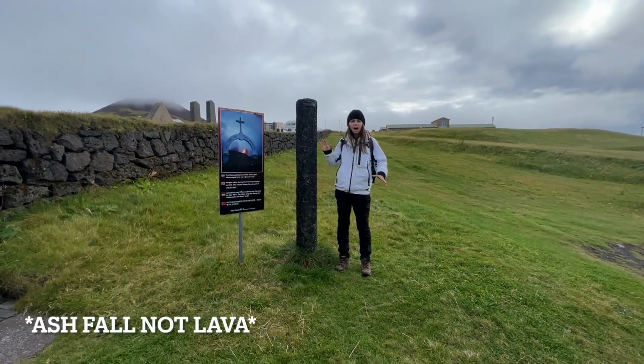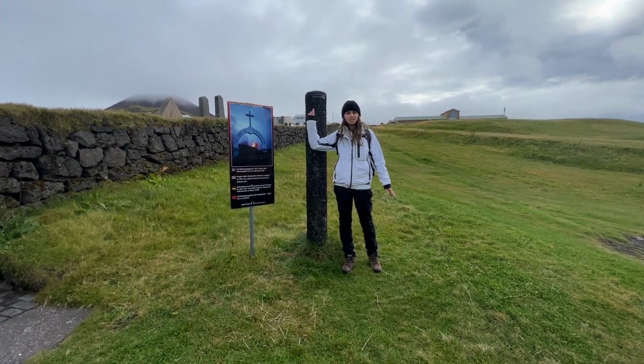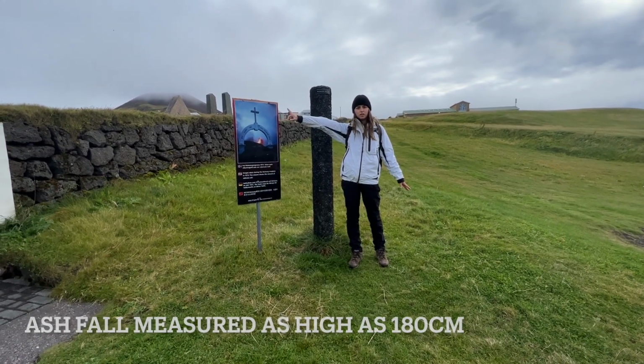This is how high the lava was that came from the Eldfell eruption in 1973, and it actually covered most of this graveyard to my right.